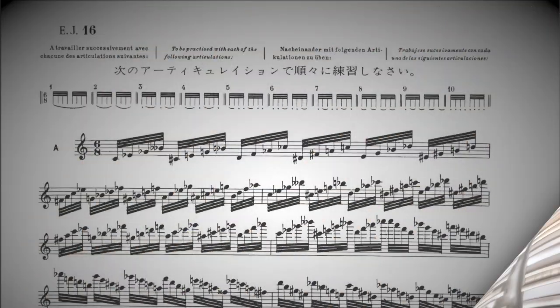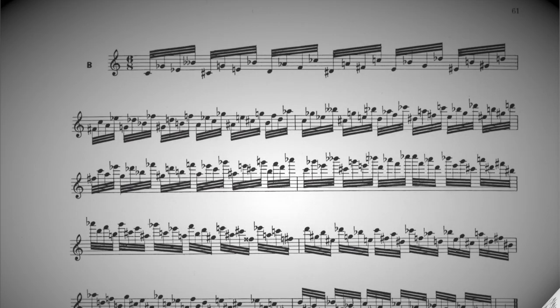Number 16. Number 16 is similarly in 2 parts, A and B, and it follows the same pattern as number 15, but this time it's all about the diminished 7th.